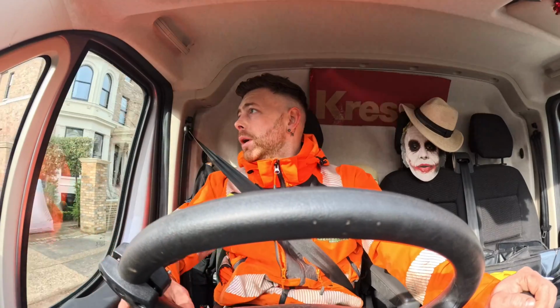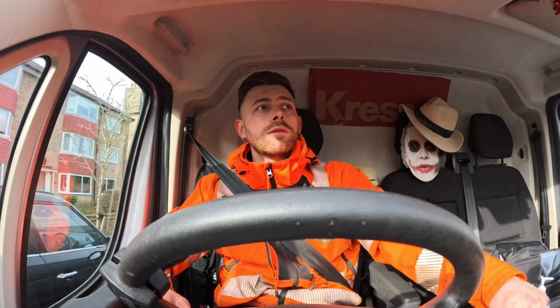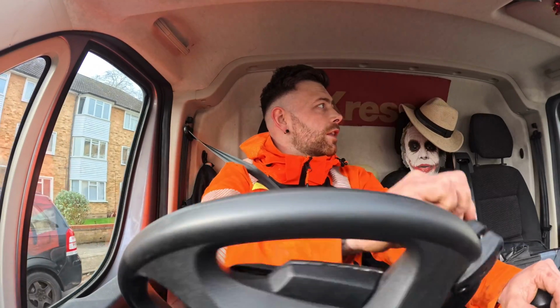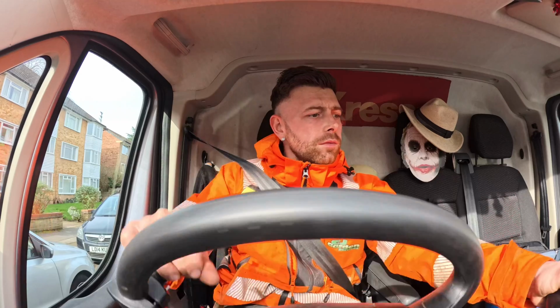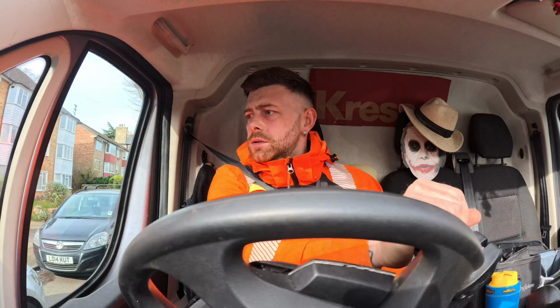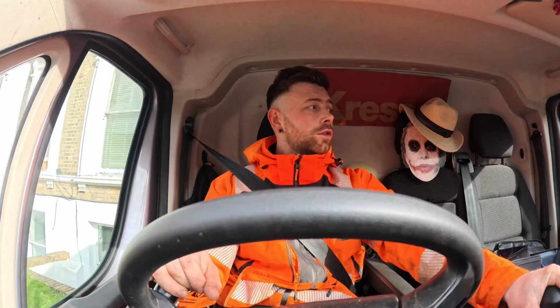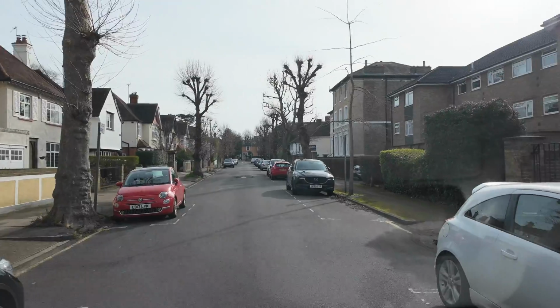I don't think there's any parking here. Looking at this, it might be this one actually. I think it is. So I think that is the block. Reversing it if I can. Well, so far so good. I can fit the van in here.